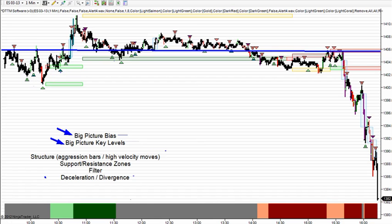So is it with our bigger picture bias? I'm going to say that's neutral. I'm not going to really count that as with, I'm not going to really count it against. We're kind of in a mixed situation. The market's really testing this 0575 area. Bigger picture key level, I think you could put that as a plus. If you're trying to get long on this 0575 area, somewhere right in here, certainly it makes sense. It's not hurting us. Do we have structure? Yes. The low of this level 3 bar should act as support. That's one of our main things that we teach. So that's a plus. Do we have a support resistance zone?